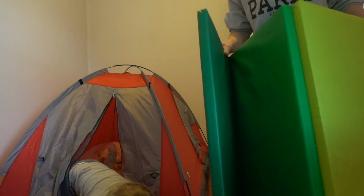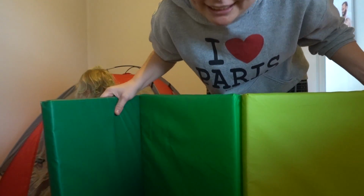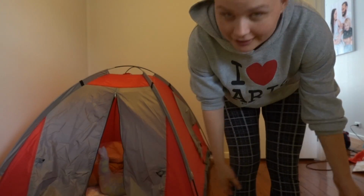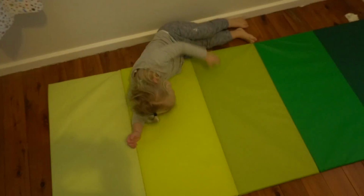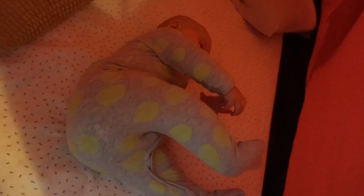Okay, I'm going to be putting this mat here in front of the tent, so if by any chance he falls out of the tent, which he probably won't. It's nice to jump on. It's nice and squishy. You like it, don't you, Jacob? You alright in here, Missy? Sorry, this is going to be a loud video, but that's basically my life at the moment.